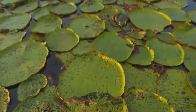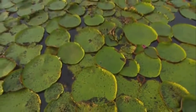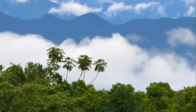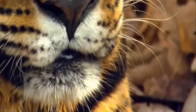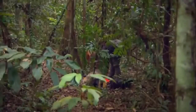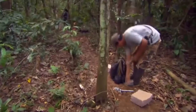The Amazon is a living laboratory where nature has been experimenting for millions of years. But habitat destruction is undoing nature's handiwork, putting many species here at risk. Knowing the condition of top predators is a good way to gauge the health of the forest. That's why scientists have been trying to track and study jaguars here for 4 years.